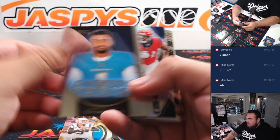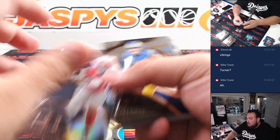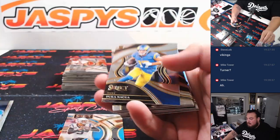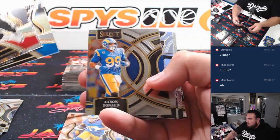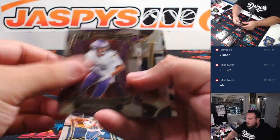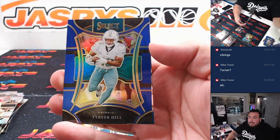Bryce Young, silver. And we got a Will Anderson Jr. Draft selections there to 99. Puka Nacua. Dalton Kincaid, silver. And we got a Tyreek Hill, blue.